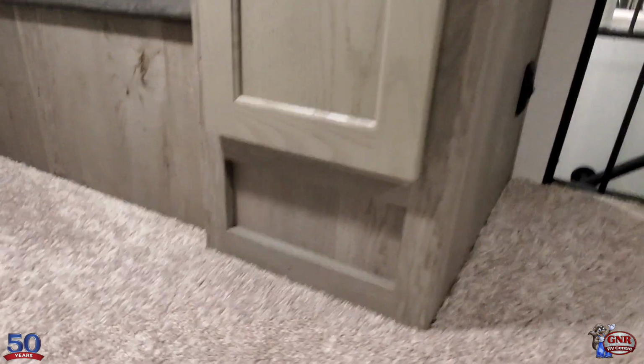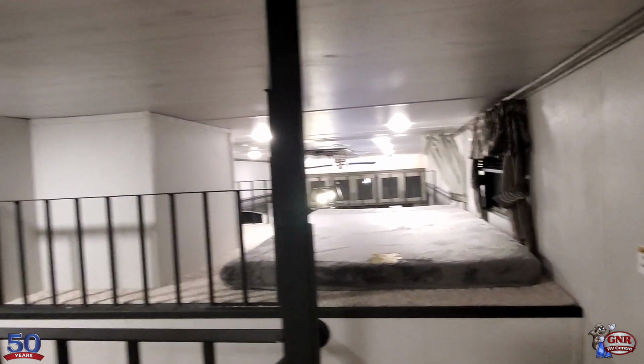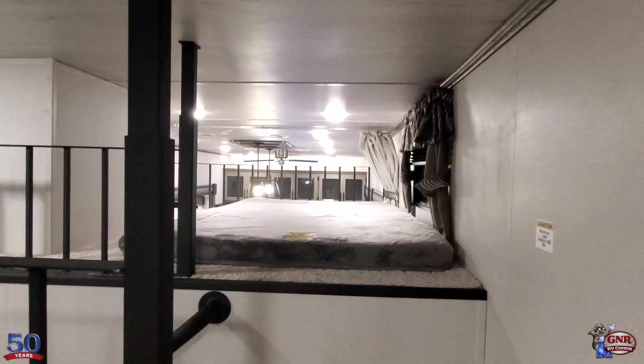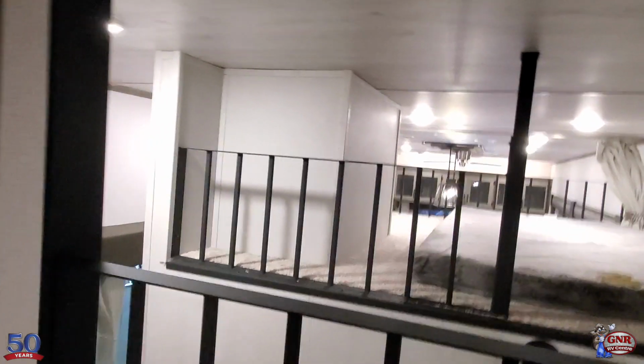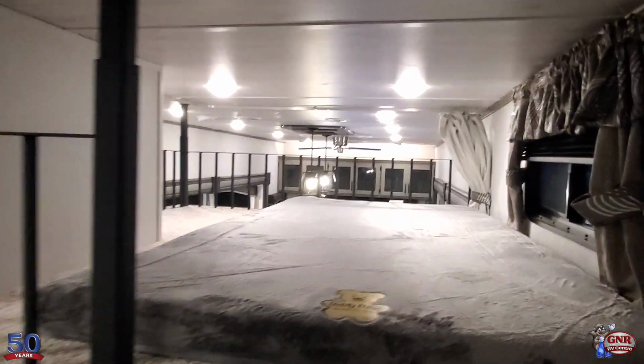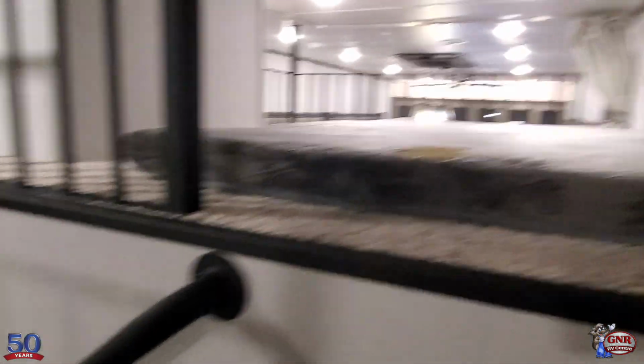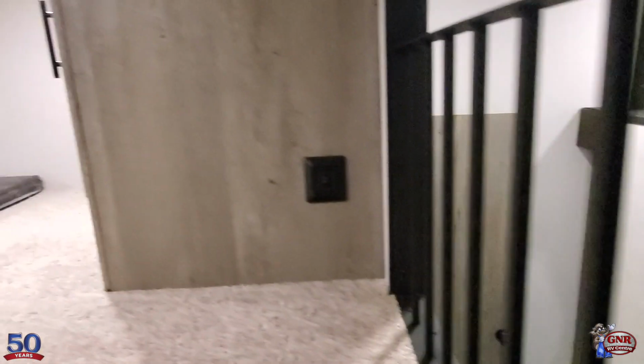But look over on the other side of the staircase. Boom, another loft. That's why they call this the double loft. That one's set up to sleep 1 other person. So you have sleeping for 3 individuals here in 2 completely separate sleeping areas. Isn't that amazing? Isn't that something?